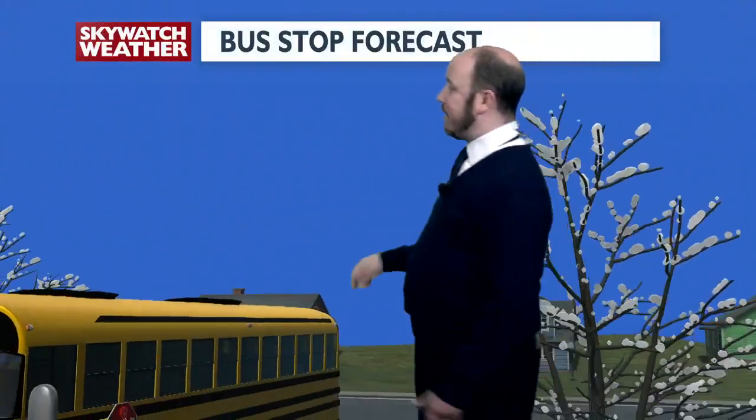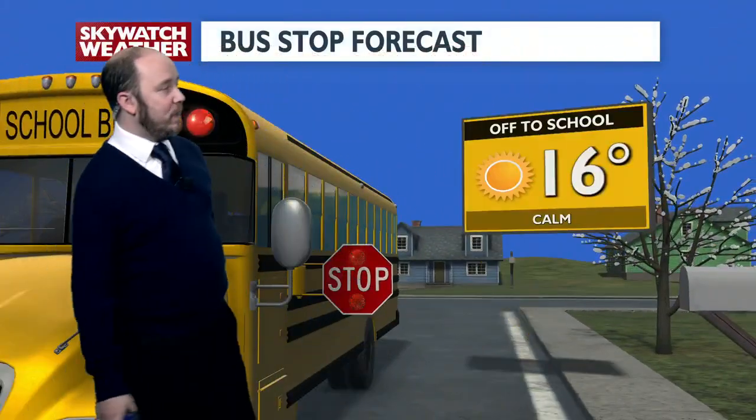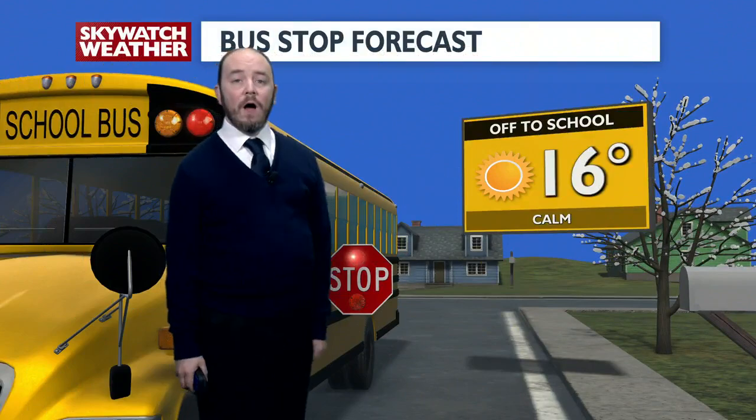And even with the light northerly breeze, when it's cold enough, it doesn't take much wind to make it feel much colder. 2 is what it feels like in Iola. 4 in Fort Scott. So again, it does feel pretty chilly. We got some single digits and teens out there, so you definitely want to bundle up, especially the kids when they're getting on the bus this morning. They will want to bundle up. Mid-teens. Winds will be calm or at least light and variable out of the north.